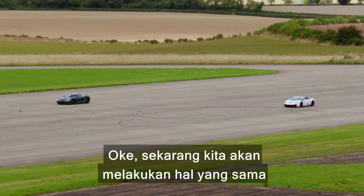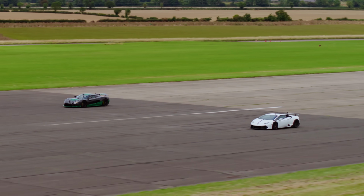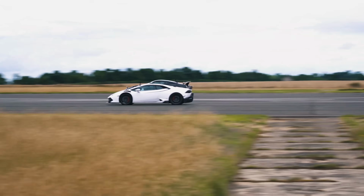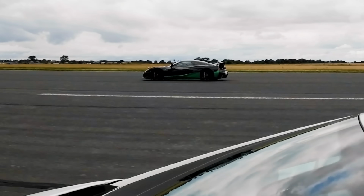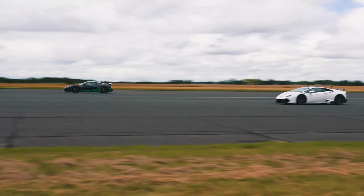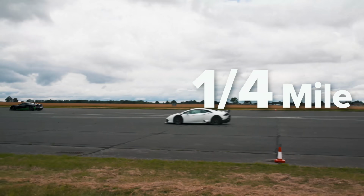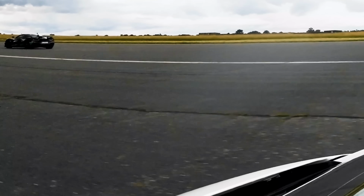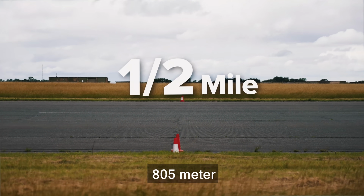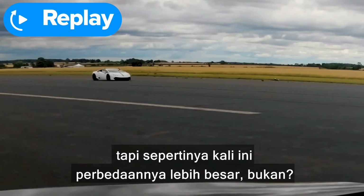Okay, now we're going to do the same thing again. This time though from 50 miles an hour, and Jürgen will be in third gear. 3, 2, 1, go. Now you see a bigger difference. That was good work again, but I think the gap was slightly larger this time, wasn't it?